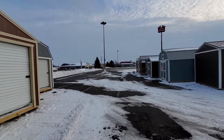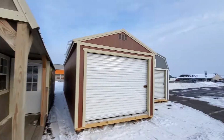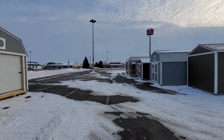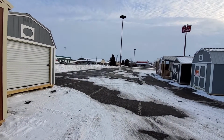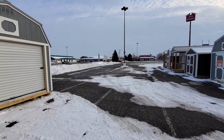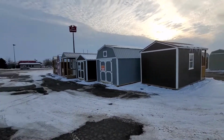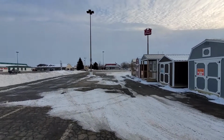Do know everything except for this cabin is $0 down right now. And the cabana, I apologize. Cabana requires 10%. So they're all in stock. We have about 20 more at our Fremont lot. We're loading up beyond that.